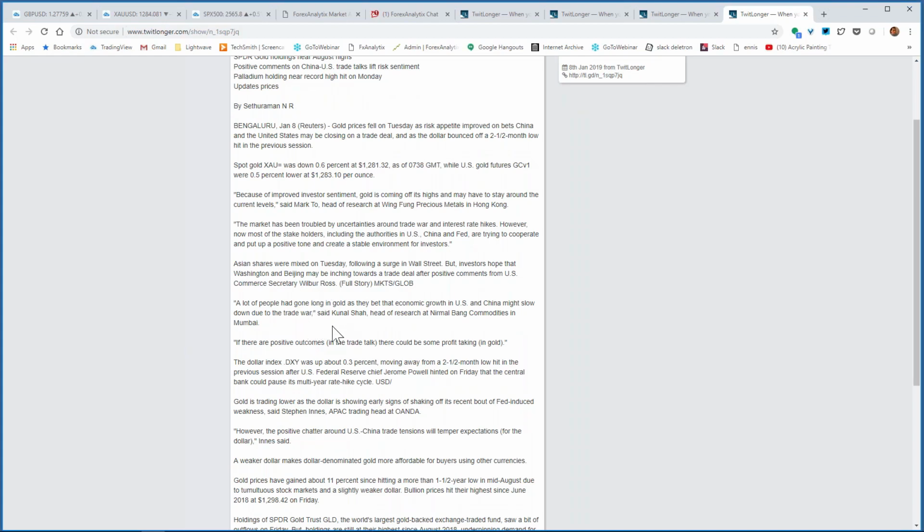A lot of people have gone long gold as they have bet the economic growth in China and the U.S. might slow down due to the trade war, said Kunal Shah. The dollar index was up 0.3, moving away from a 2.5 low hit in the previous session. Gold is trading lower as the dollar is showing early signs of shaking off its recent bout of Fed-induced weakness.